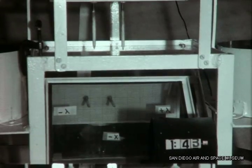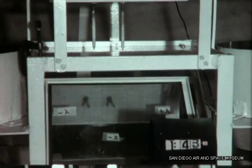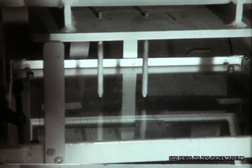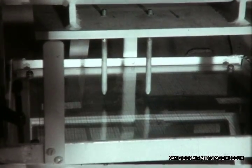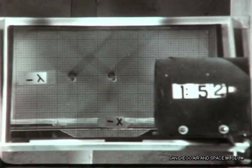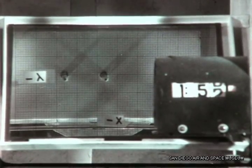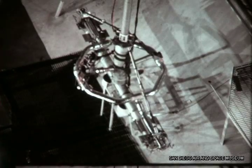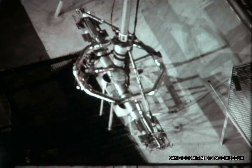The test series started at sea level pressures to simulate ground venting. A mid-range test simulated vent operation between 35,000 and 40,000 feet. Advanced testing simulated altitudes between 90,000 and 100,000 feet, closely approximating the conditions of coast phase flight.